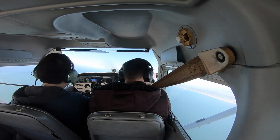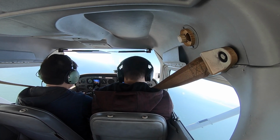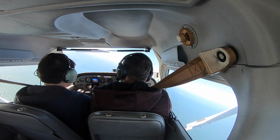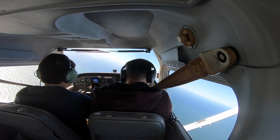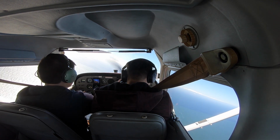Check the weather. Few clouds, 3,000. Temperature 14. Altimeter 3015. ILS approach in use. Landing and departing runway 24. Advise on initial contact you have information Alpha.